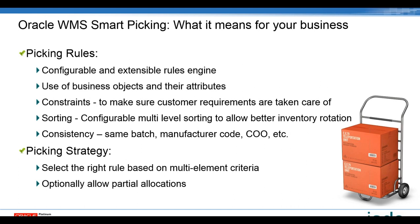So let's say you have some lot which has an expiration date 13 months from now, and the other one has 15 months from now. The rules engine would help you select the one with the 13 months expiration date. That will help you rotate your inventory faster and reduce any potential obsolescence.